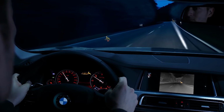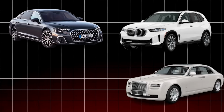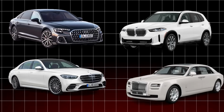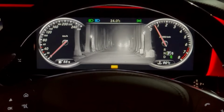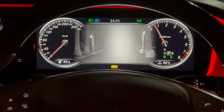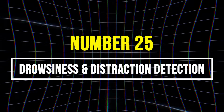This tech usually lives in the VIP section. Cars like the BMW X5, Audi A8, Rolls-Royce, and the Mercedes S-Class. But don't count yourself out just yet. With the right upgrade, even your humble daily driver can unlock its inner superhero. Number 25, drowsiness and distraction detection.